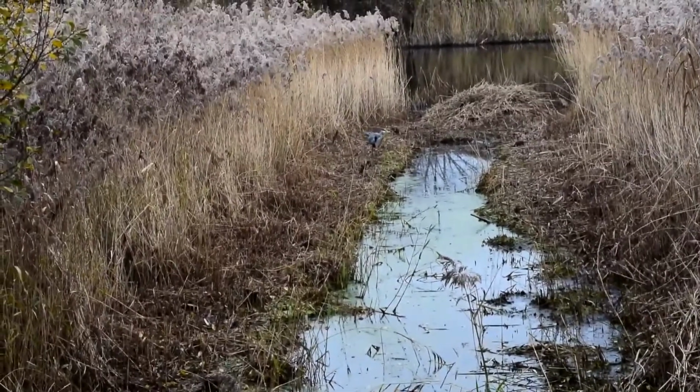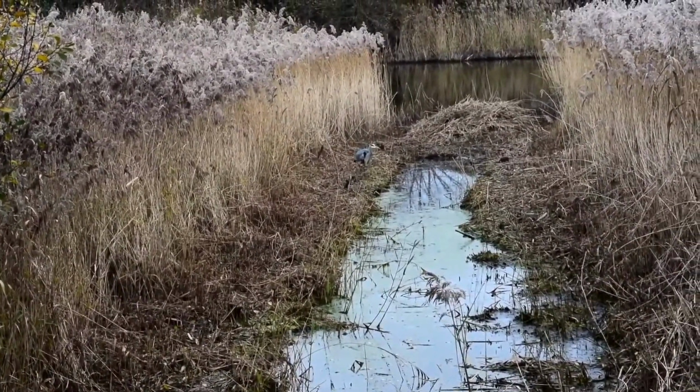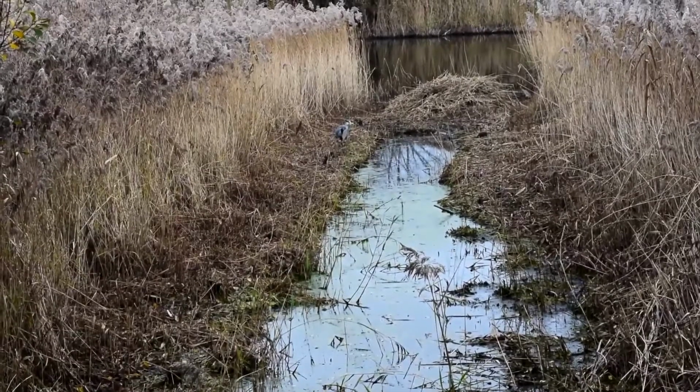What I can never get over is that we're in the nature reserve, no more than 2 miles from Stratford, in the centre of London, and we're watching this wildlife. It's an incredible place to come.